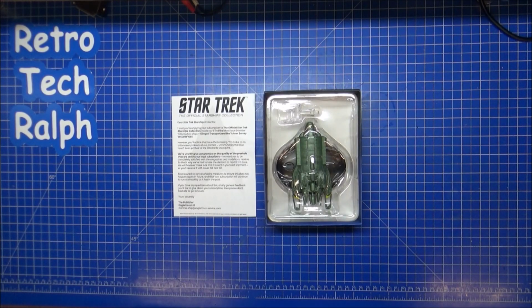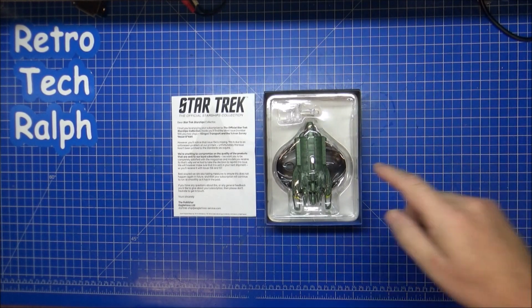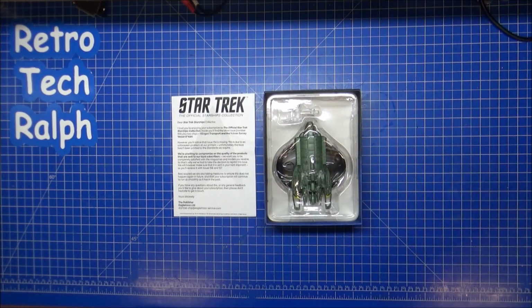Eaglemoss Starships, issue 154. And, Eaglemoss, we have a problem.